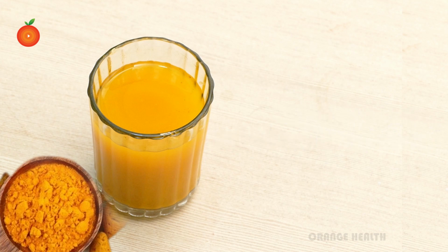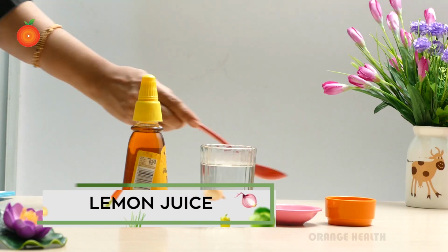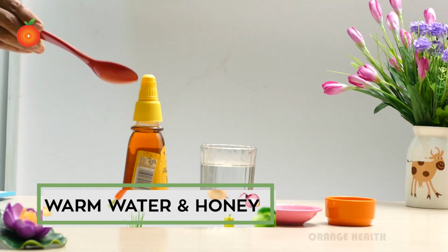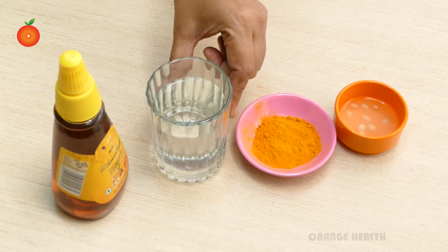Here I am going to prepare turmeric water with lemon. For this we need lemon juice, turmeric, warm water and honey. Let's start the process. Take a glass of warm water.